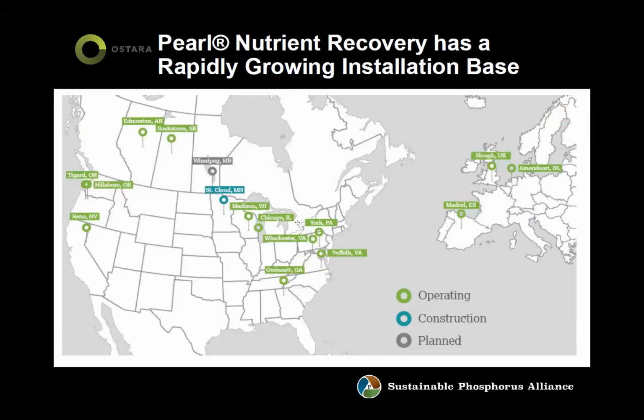As I mentioned, 15 sites globally. Just looking at this visually in terms of the map, certainly you see a concentration in the upper Midwest, the East Coast, a couple of plants out west, and then 3 in Europe with another under construction in Poland. That'll be operational in somewhere around 14 months from now. So we are very active in Europe as well currently.